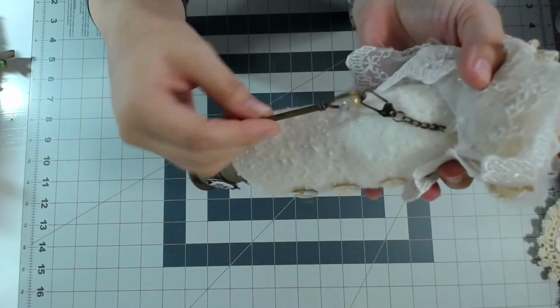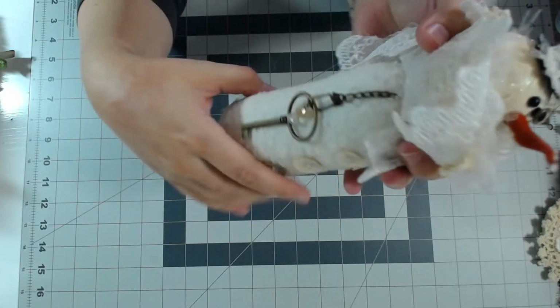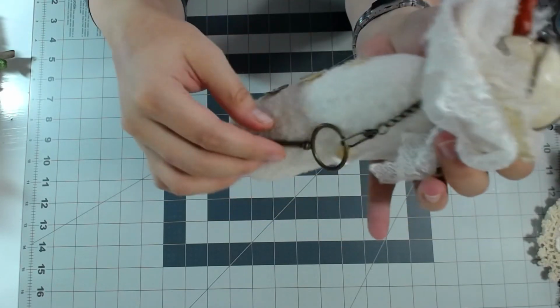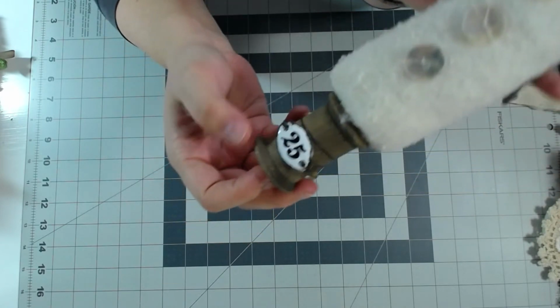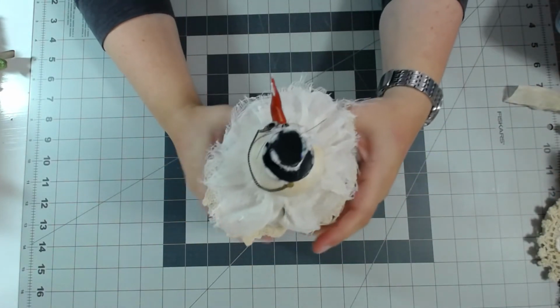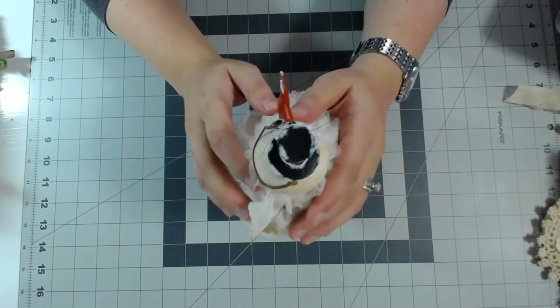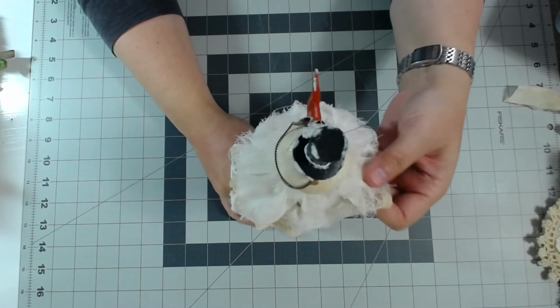And then I added some keys, and then these were my DT box, so I added those in the center of the keys there on his arms, right here. And then these are pearl buttons. And then I just put a spool in number 25, and he just sticks it like this. Then I'm also probably going to add a piece of wood or something, and another piece of wood on the bottom just to give him more stability.